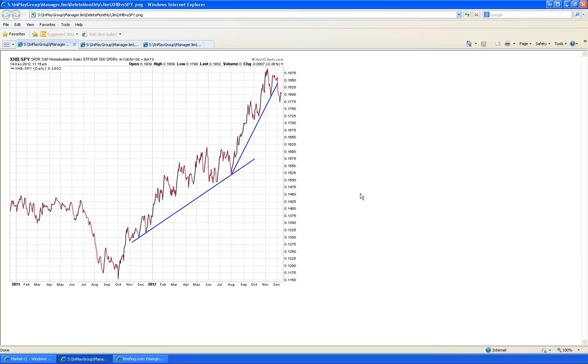And what you'll see is, dating back to October of last year, 2011, that's really when the outperformance in the home builders started to become evident, and it continued steadily throughout the first half of 2012. Then beginning in August of 2012, it really kicked into a higher gear. That trend accelerated markedly from where it was before, as the lines show. It's eased off a bit in the last month, in December.